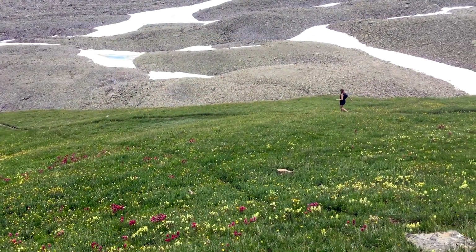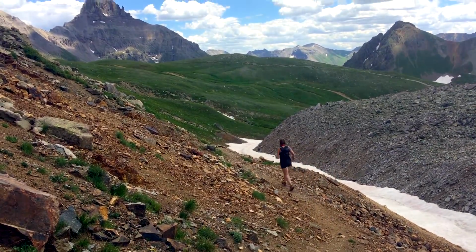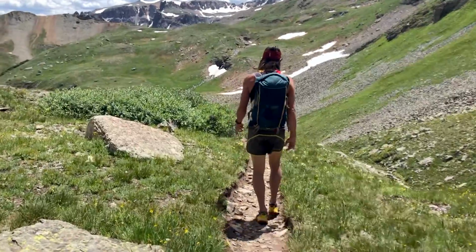It's pretty neat starting in the early morning and finishing in the afternoon. You get to see different perspectives on everything, and the changes in light can be pretty dramatic.